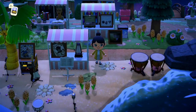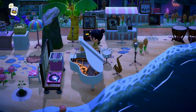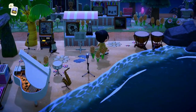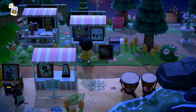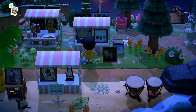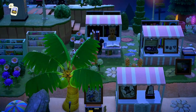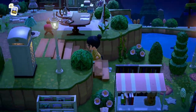Oh, look at all these little custom designs. Oh, wow. A little music area. That is so cute. That's such a good idea. Wow, they went like all out with all these designs. I feel like I need to add more on my island.